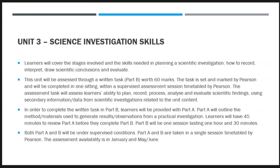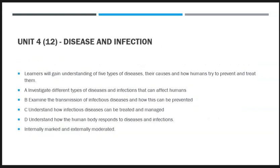So the written task will be set by the exam board, and it will be an externally marked piece of work based on a practical. Students will be given outline materials at the start, and then they will have to come up with an experiment that they would not need to carry out, but they would need to plan, record, process and look at the data of it. So again, that would be something that would be potentially sat in January with a reset in June of year 13 if needed.